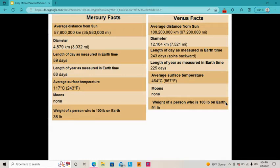Both of the planets don't have any moons, and you can see that on Mercury, a 100 lb person would weigh 38 lbs, and the weight of a person who weighs 100 pounds on Earth, as in Venus, would be 91 pounds. So Venus is pretty close to Earth's.